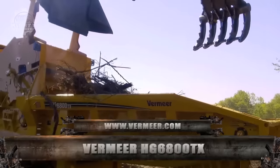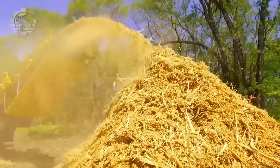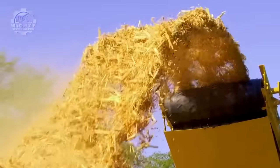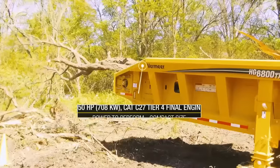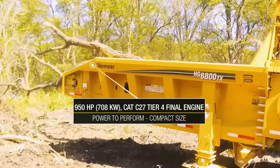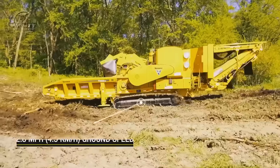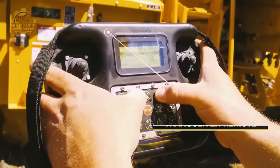Powered by a 950-horsepower engine, the Vermeer HG6800 TX is the horizontal grinder that offers one of the highest horsepower. This is ideal for tasks that include tree or stump removal, or just feeding larger materials in general without needing a lot of operator intervention. Speaking of feeding whole trees, its low side walls help in doing such alongside its smart feed system that tracks engine RPM and adjusts grinding speed for optimal machine performance.